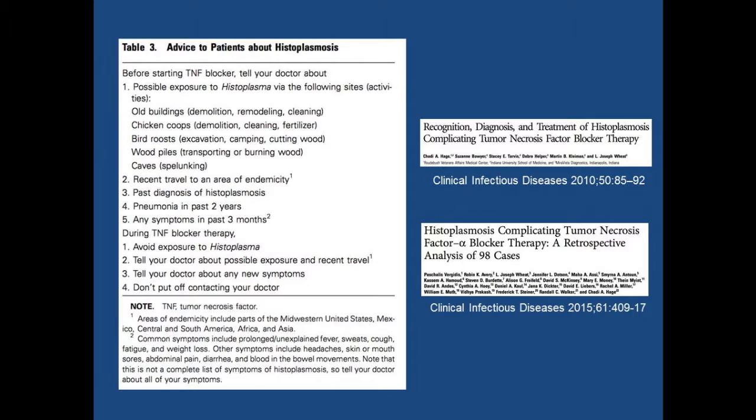So this table I have shared with all the rheumatologists in Madison, Wisconsin, many of the GI docs, and I'm working on the dermatologists now. And I want to share it with you. It's the only thing I found, and it came out of this terrific paper in 2010 about advice to patients regarding histoplasma. Before starting TNF blockers, tell your doctor about all these things here. During, avoid exposure, tell your doctor about possible exposure, et cetera.